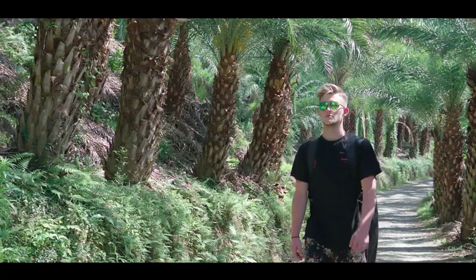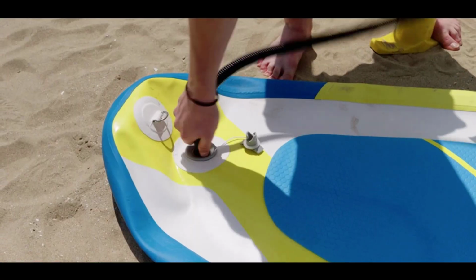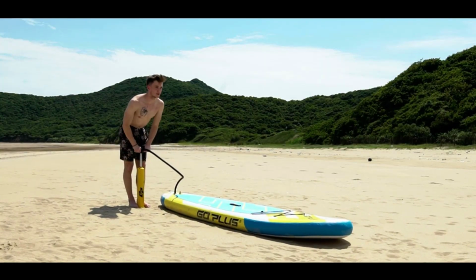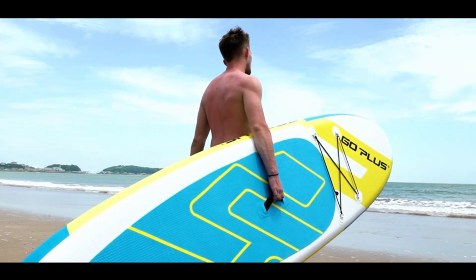Paddleboarding has received a huge boost in popularity in recent years, with many outdoor enthusiasts rushing to give this fun sport a try. If you're new to the sport, it makes perfect sense that you don't want to pay big bucks for a premium board straight away. There are many products available to choose from, cheap paddle boards, each with different characteristics, benefits, and prices.